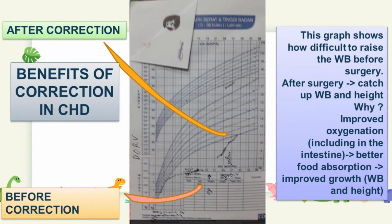The benefit of cardiac surgery in a child with congenital heart disease is the catch-up growth which results after surgery. Improvement of oxygenation after cardiac surgery makes the intestines absorb nutrition better so that the child can have a better growth.